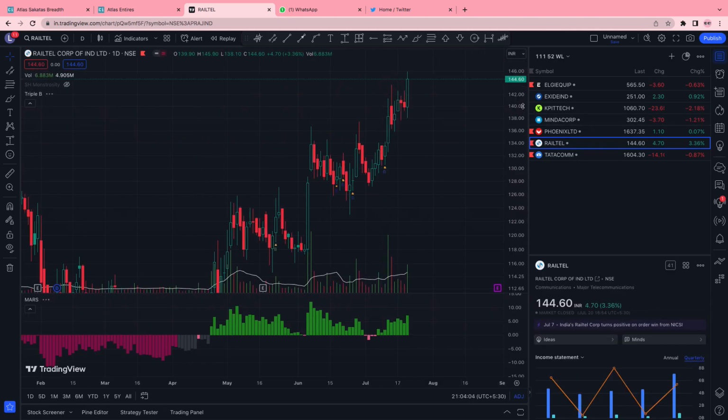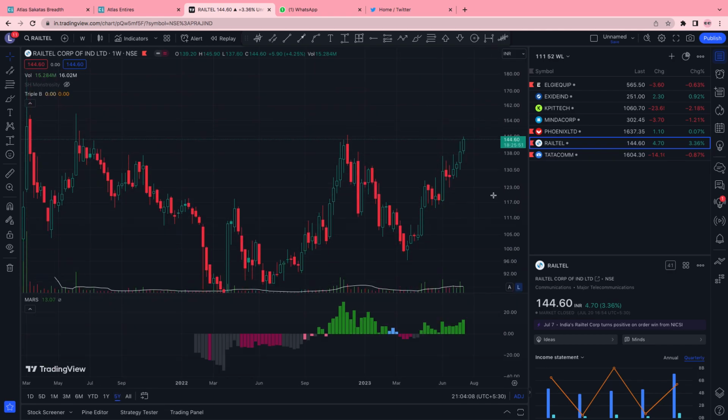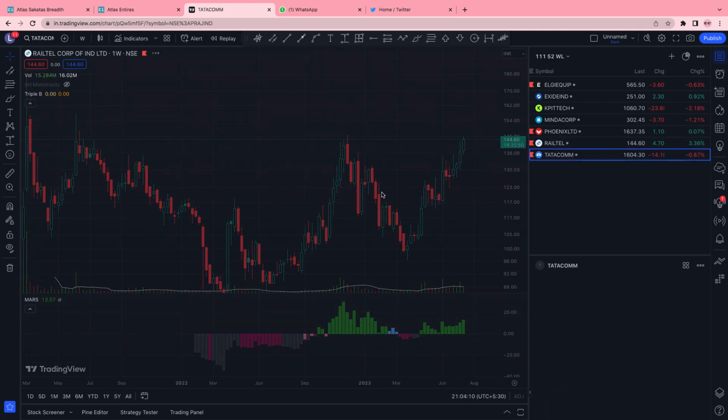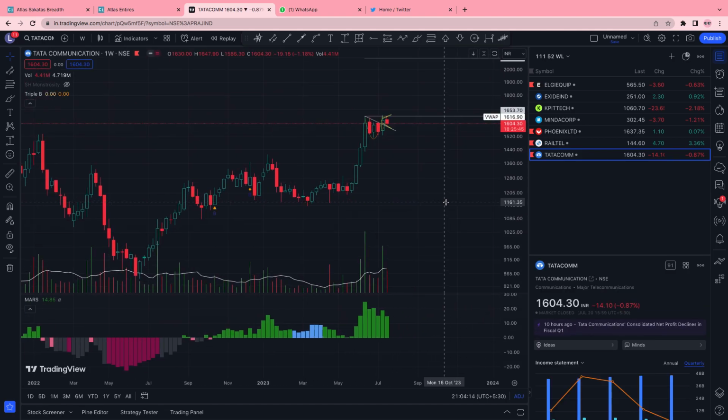Railtel. So Railtel is a stock. Let's first see in here, this one. So I will not chat about Tatacom. Let's just first finish Tatacom. Tatacom is a good stock till now, at least.